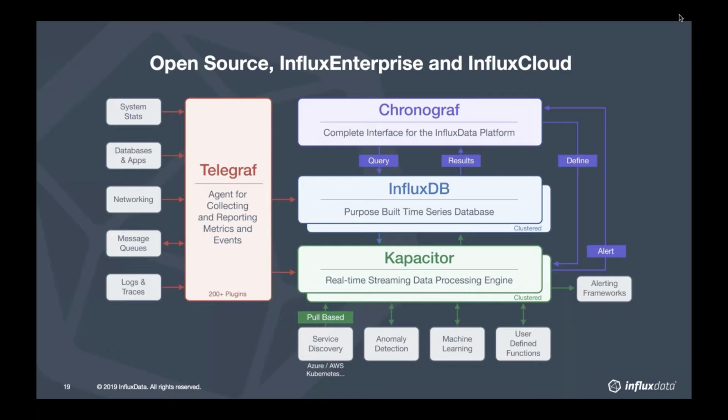Let's see. So we have Chronograf. That's the visual interface. So you can query InfluxDB, and the query language is something that will look familiar. It has a SQL kind of syntax, so you don't feel like there's a barrier up front. It's human readable, so you can quickly start understanding what's going on and performing your own queries.